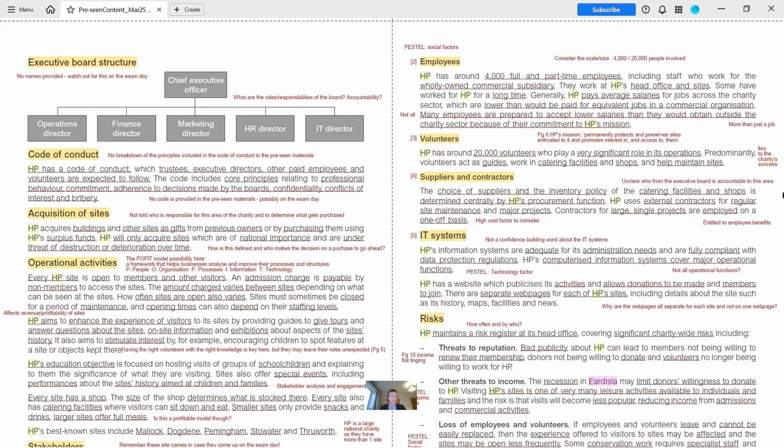Notice how I say this. HP's information systems are adequate for its administration needs, and I've read that and thought, not a confidence-building word there about the IT systems, that they're adequate and are fully compliant with data protection regulations. HP's computerized information system covers major organizational functions. And I go, well, if they cover the major ones, why don't they cover all of the operational functions? What is the issue here not to do that? So in terms of confidence and a technology factor for PESTLE, definitely get it down.